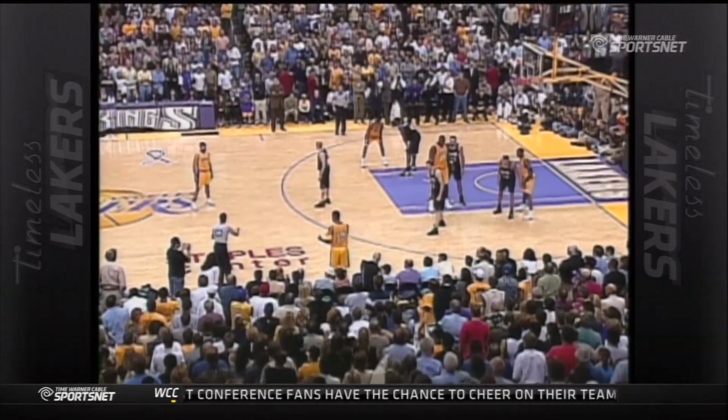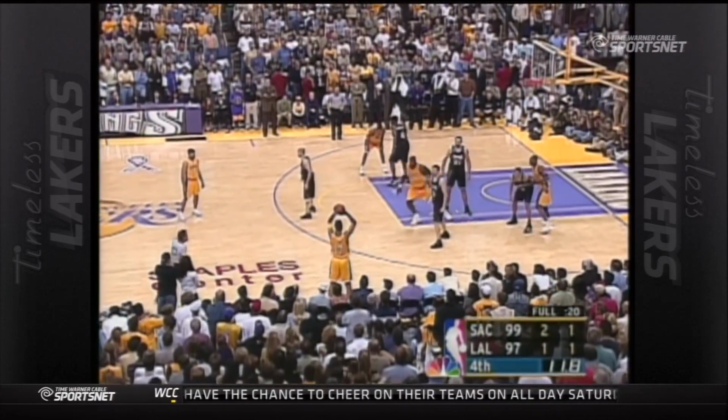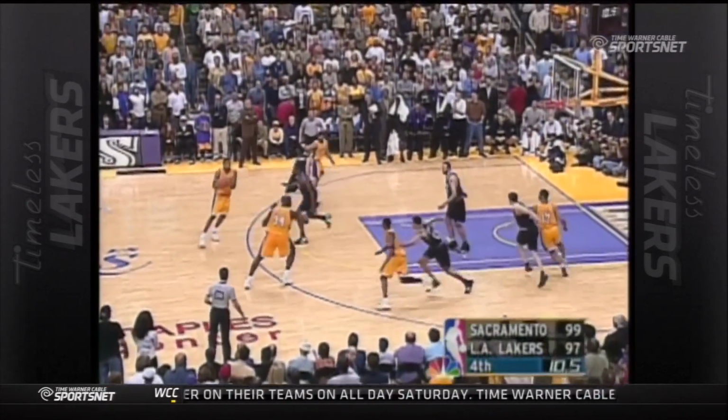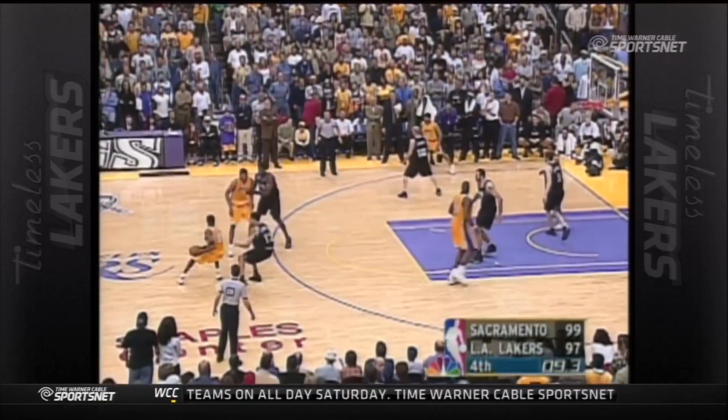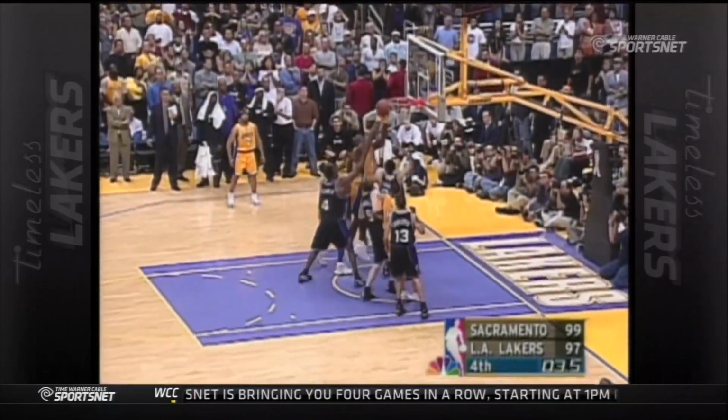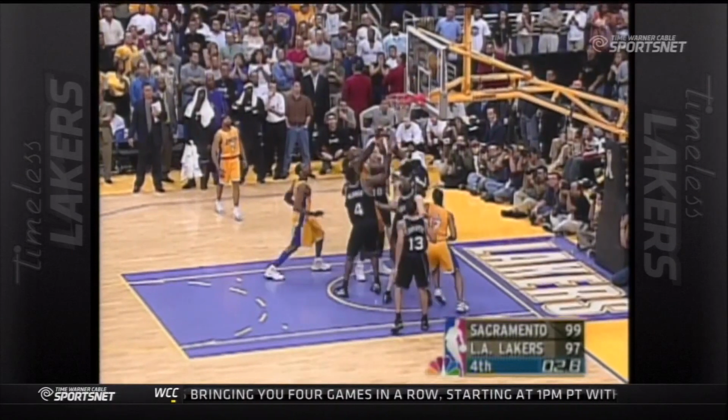And here's the possession that goes down in Laker lore. They flare screen for Fisher but don't execute it very well. Then I suspect Shaq was supposed to pin down for Kobe but misses that. Kobe gets right to the hoop, doesn't give it to poor free throw shooting Shaq, and tries to hit a tough runner. Shaq chokes on the point blank putback, and this is the key moment.